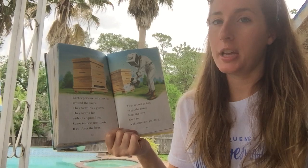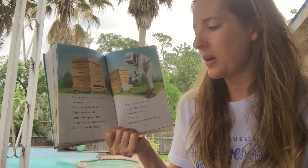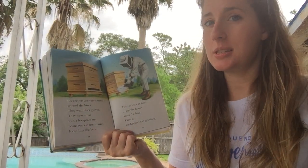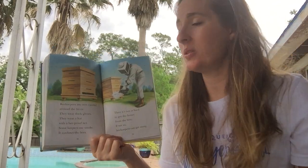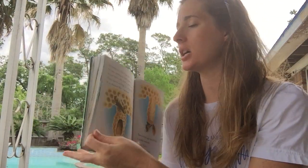Beekeepers are very careful around the hives. They wear thick gloves, and they wear a hat with a bee-proof net. Some beekeepers use smoke. It confuses the bees. Then it's not as hard to get the honey from the hive. Even so, sometimes beekeepers can get stung.